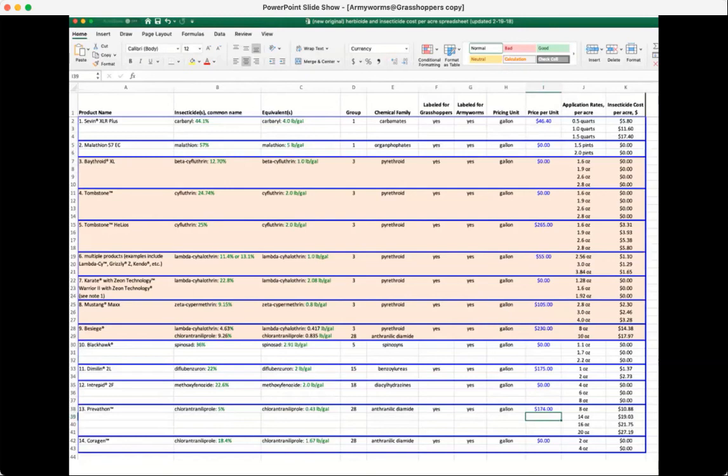So this is a great tool to compare different products, not only looking at their price per unit, but also looking at their cost per acre. That's what this spreadsheet does for insecticides as well as herbicides. It will automatically calculate the cost per acre for a variety of products.